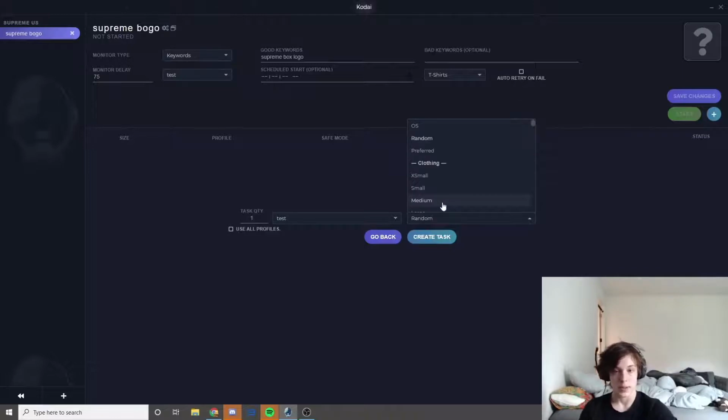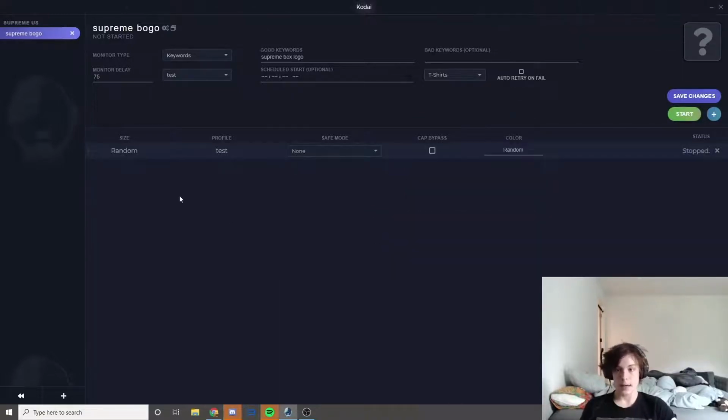We're just going to set this up as random sizing and hit create task. Now this is your one random size test profile. Okay, this will be going for the Supreme box logo. Here you can change to whatever color you want. Again, I'd recommend running random. These are going to be very limited, and I would just recommend trying to get as many as you can. Any size, any color you get is going to be extremely profitable.